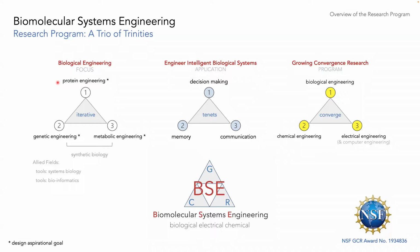So with this program and with this focus, we're applying it toward the development of intelligent biological systems. And by our definition, an intelligent biological system has three tenets. The first tenet being decision-making. That decision-making can be coupled to a memory structure. And for advanced systems, we can imbue them with communication, either unidirectionally or bidirectionally. The focus of this talk will be on decision-making technology, and we'll work through how we accomplish that through a set of workflows. And we can apply that similarly to the development of memory and communication.